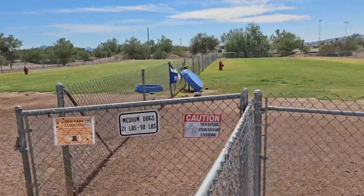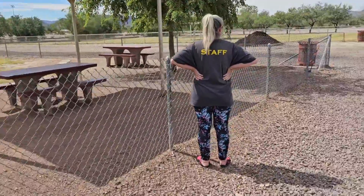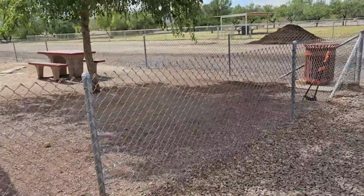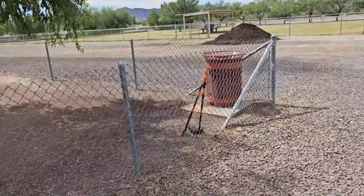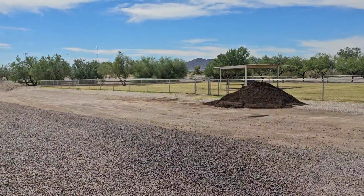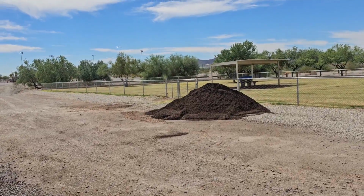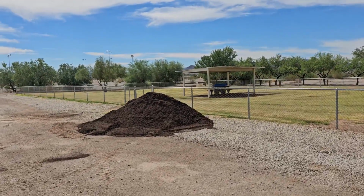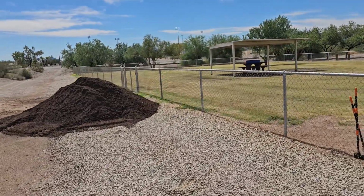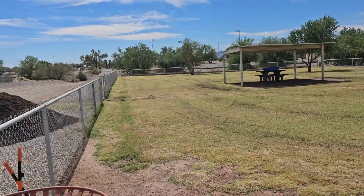So they got the small and the medium one here. And across the street over here they have the area for the large dogs. I think that's really nice. You know, they got a little canopy out there, a little picnic table to sit at. Pretty nice setup.